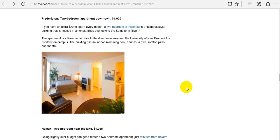In Fredericton, New Brunswick, for $1,020 a month, you can get a 2-bedroom apartment downtown. So for an extra $20 over the budget, you get not only a one-bedroom that you have to share with other people. You get a 2-bedroom apartment downtown, so in a more interesting part of the city of Fredericton in New Brunswick. If you have an extra $20 to spare every month, a 2-bedroom is available in a campus-style building that is nestled in among trees overlooking the St. John River. The apartment is a 5-minute drive to the downtown area and the University of New Brunswick's Fredericton campus. The building has an indoor swimming pool, saunas, gym, rooftop patio, and theater. So it seems to be a high-end kind of apartment, with all the extra stuff such as gym, indoor swimming pool, saunas, and even a theater.